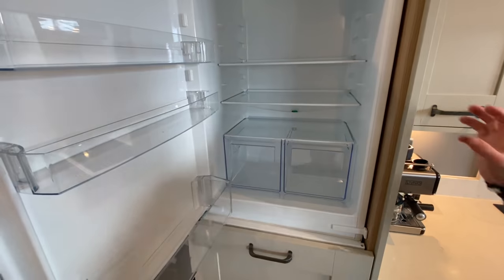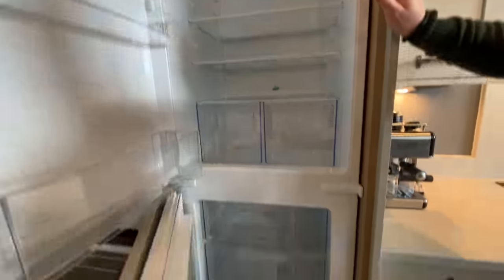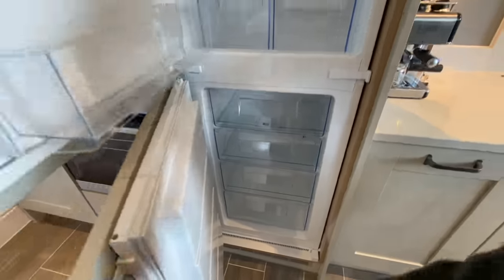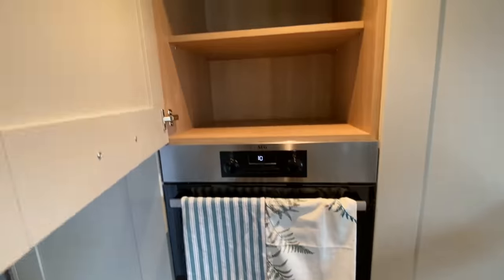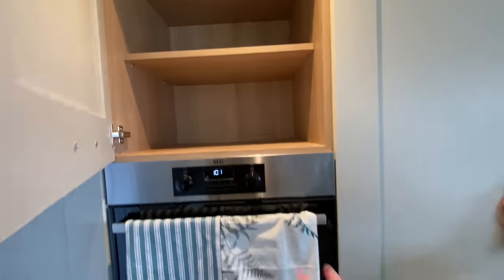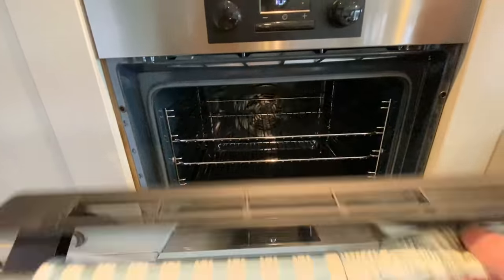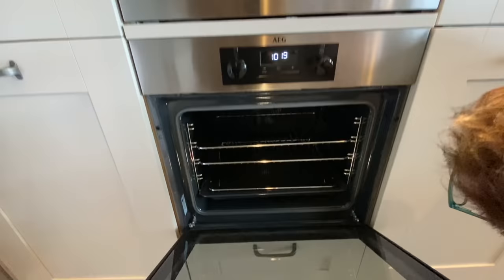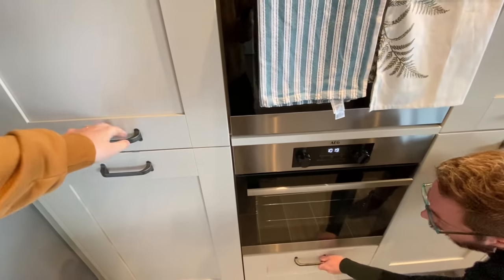Fridge. There we go. Yeah, fridge with space above. Zanussi fridge and space above. A freezer as well with the four drawers. Four drawer freezer, which is very handy. And then we have a cupboard above the oven. We have an AEG oven. This is a fan oven with grill. Ooh, handy. So literally doubles.